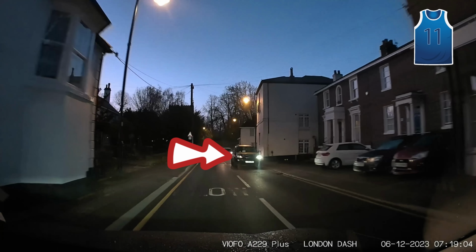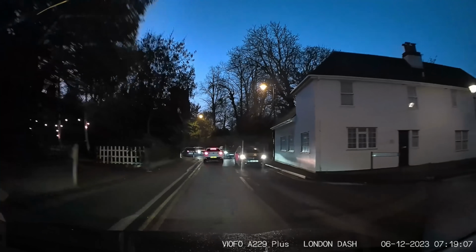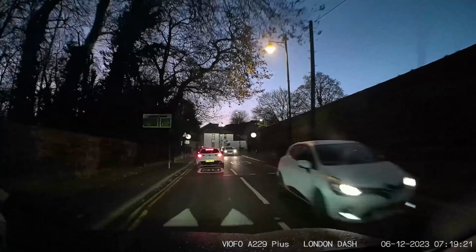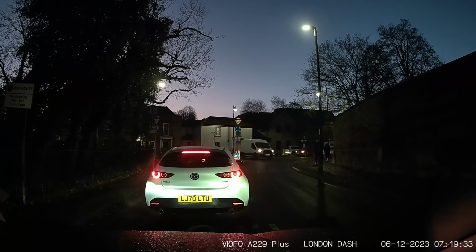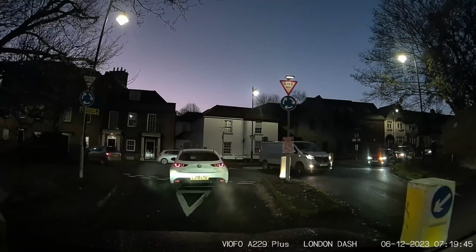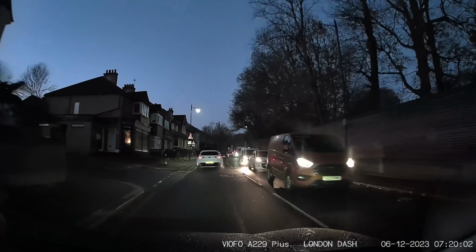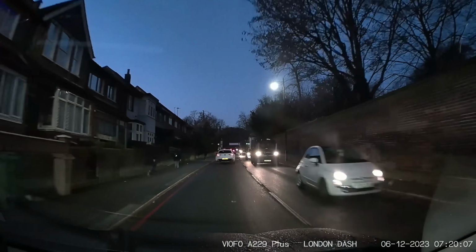Number 11. So how many of you have already lost the bet, thinking it was going to be 11 or under? And we ain't even gone a mile yet. Yes, we've just gone past that roundabout and everyone behaved themselves. Everyone indicated and was doing it correctly for a change.